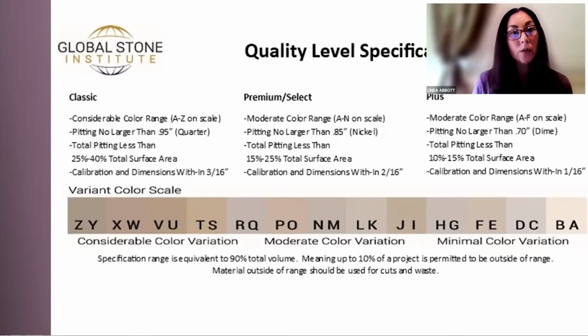I've shared the Global Stone Institute's quality level specification sheet before, and I'm sharing it again because I think it's super, super important. I've been speaking about it in several of the webinars that I've done, and we definitely suggest reviewing this, and following these guidelines will definitely help your clients' expectations at all times when reviewing travertine options. If you'd like a copy of this and don't have it yet, please just send me an email and I'll be more than happy to send you the digital version of this, okay?